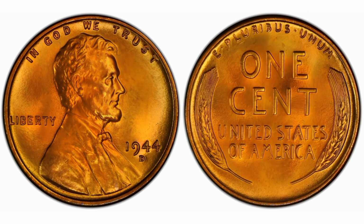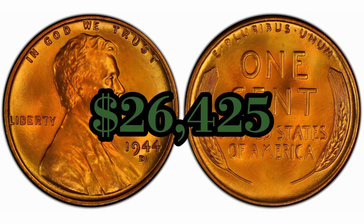1944 D 1 Lincoln Wheat Penny, red, regular strike weight, 3.11 grams. Mintage, 430,578,000. Mint, Denver. Metal, 95% copper, 5% zinc. Auction price, $26,425, genuine, October 27, 2023, eBay.